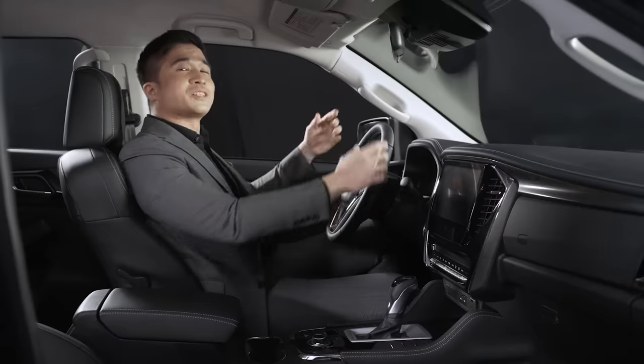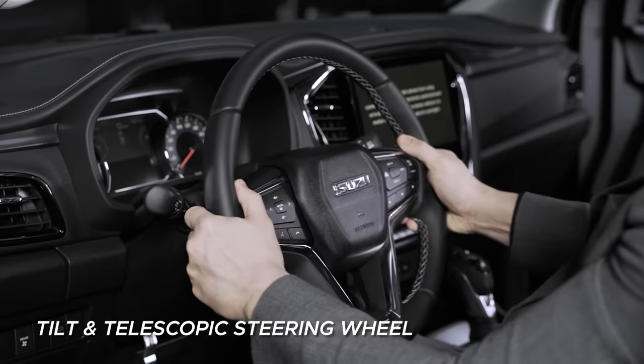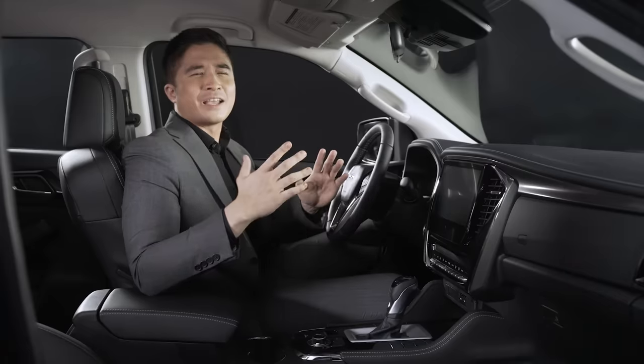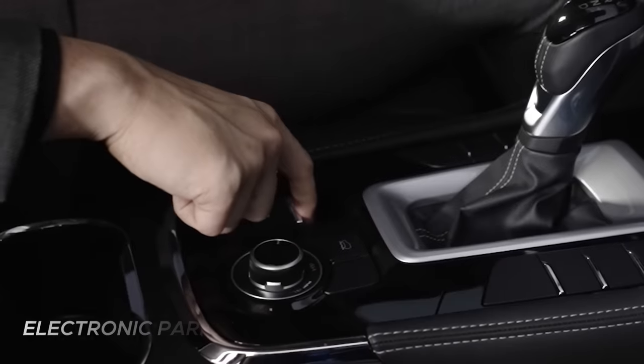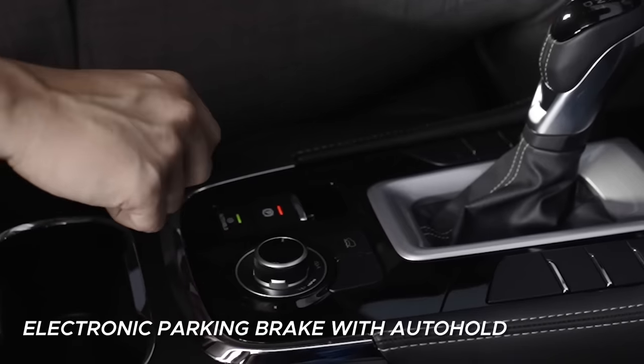The multifunctional steering wheel provides a firm grip with tilt and telescopic function to suit the driver's individual posture. Now, matching its refined and elegant interior is the all-new Isuzu MU-X's ingenious electronic parking brake with auto brake hold.